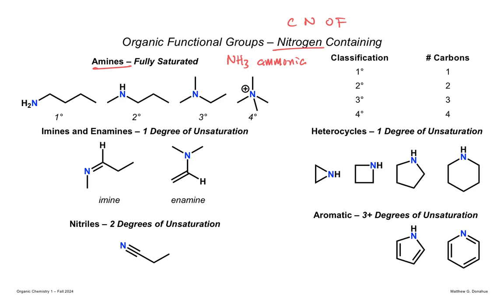And you can classify the nitrogen as primary, secondary, tertiary, or quaternary. So you see the quaternary one has a plus charge. We'll talk about how you calculate that on Monday. So let's pay attention to this classification, because the rules for nitrogen are not the same rules for oxygen when we get to derivatives of water, H2O.